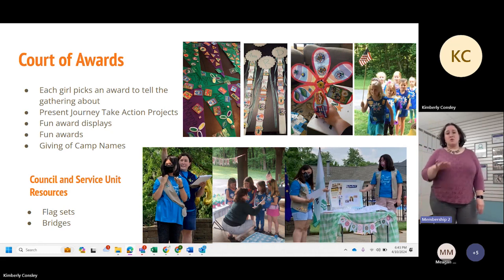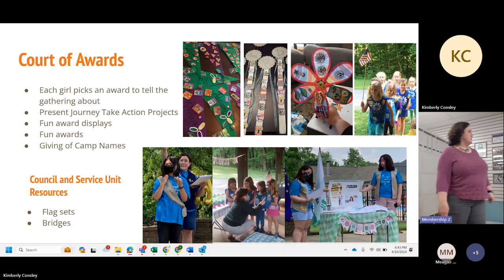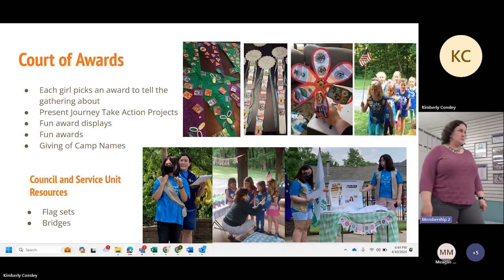So don't stop at council. We have Facebook groups. You have service units. A lot of us will be more than happy to help you in any way. So just put it out there like, hey, I'm looking for this. And that goes for any ceremony, because not every single troop needs a full flag set. I mean, that's just not necessary. We can share. It's all good.